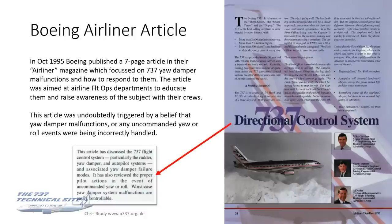In fairness, most crew hardly ever get to see the original document. They're usually hoovered up by the fleet managers and tech captains, and they then read them and take out what information they need and disseminate it in a more pilot-friendly way down to the crews on the line. But that's what Airliner magazine is.